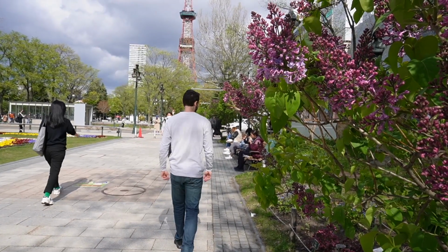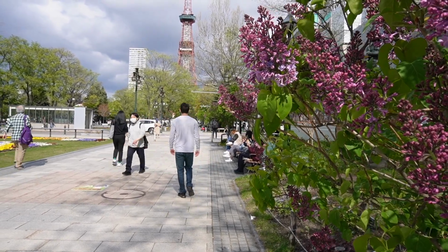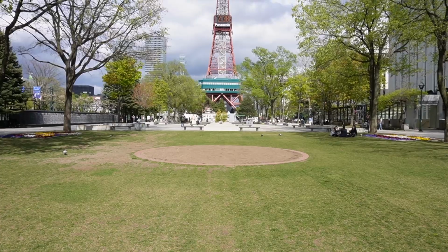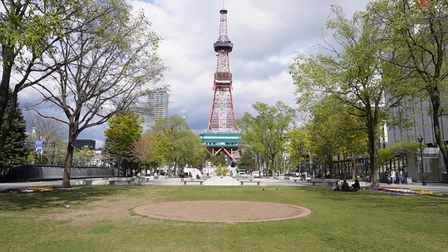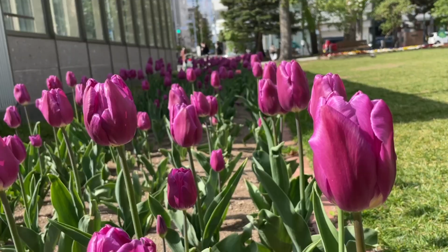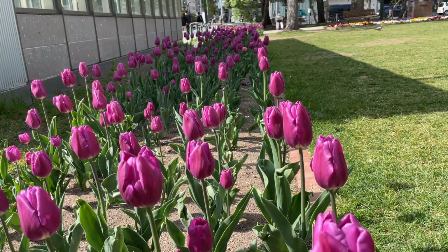Leading up to the TV tower, you have all of these lawns with these beautiful flowers and a lot of park benches. There are so many people just hanging out here. Maybe they're taking their lunch break or they're just enjoying being out in nature in the middle of the city. Tulips are my absolute favorite flower, and there are so many of them here. I am just in love with this city.